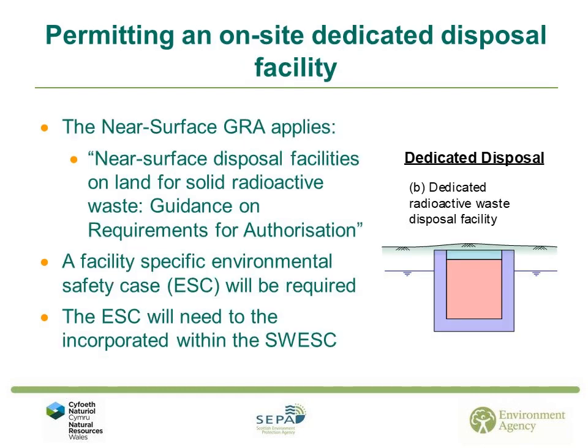Permitting an on-site dedicated disposal facility. A permit application for a dedicated disposal facility should be made in accordance with the Near Surface GRA. The Near Surface GRA requires an environmental safety case, or ESC, to be prepared to demonstrate the safety of the facility both during operations and after closure. The operator should take full account of the risks assessed in this facility-specific ESC within the SWESC for the site as a whole.